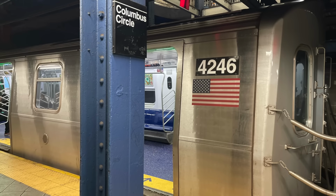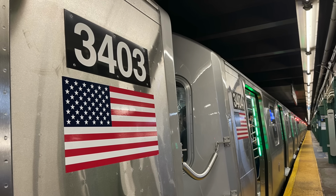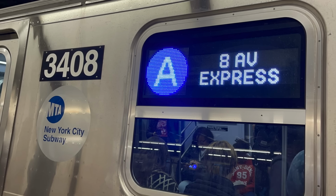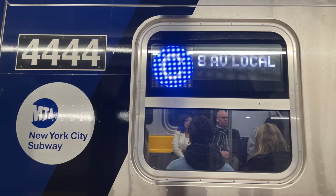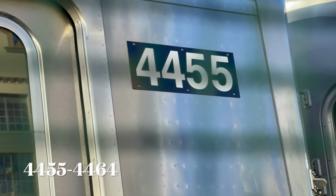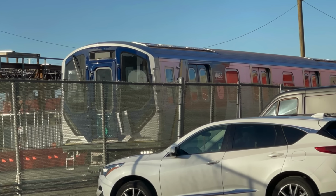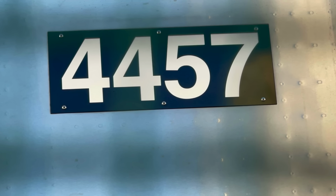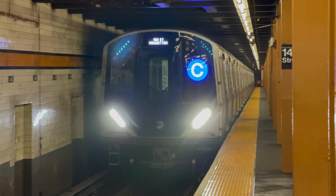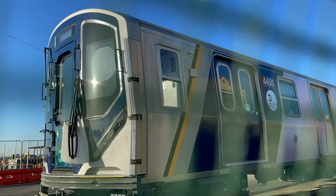So in the span of 2 days, we went from having only base order R211As in service to having 2 option order R211A sets actively roaming through the system via 8th Avenue and Fulton, linked up with base order consists. Full base consist 4455 to 4464 began burn-in testing on the A between March 31st and April 1st, was seen deadheading with its decals installed on April 14th, and entered service on April 18th on the C, as the 44th R211A consist to enter service.